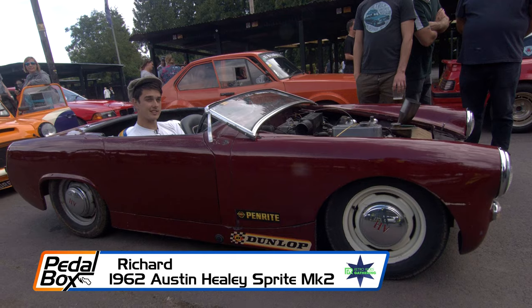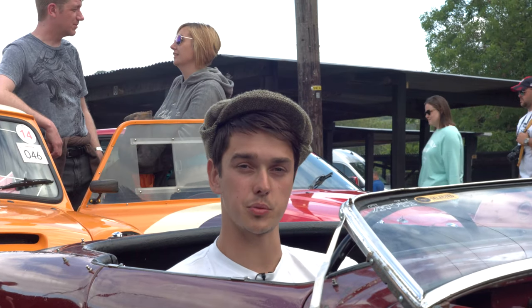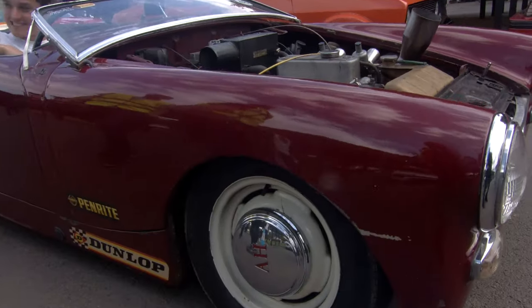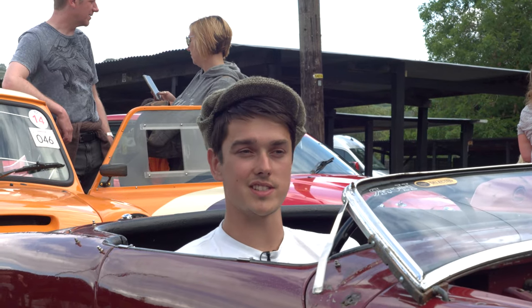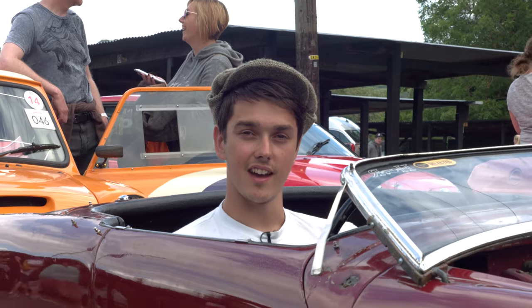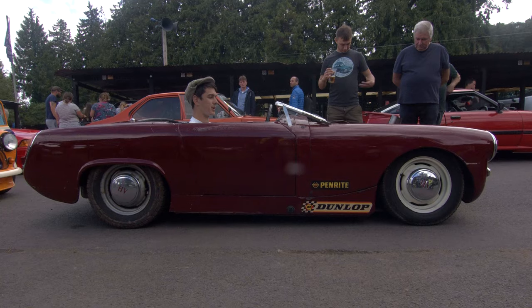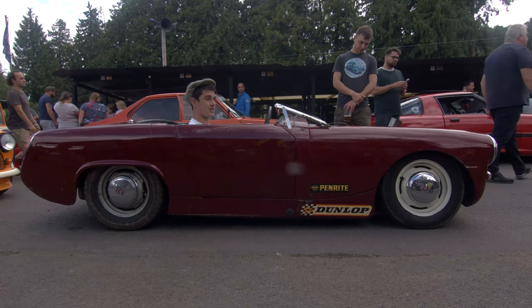My name is Richard Ballmer, 23 years old. This is a 1962 Austin Healey Sprite Mark II. I first acquired it about 2 or 3 years ago. It was actually sitting in a little old lady's shed. It had been sitting there for the last 35 years, covered in dust and boxes, you name it. I dragged it out, drained all the fluids and got it running.